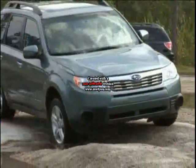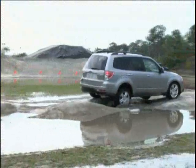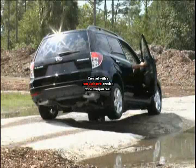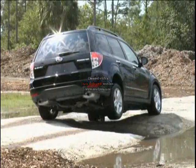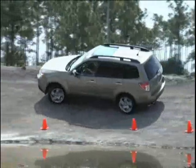On the uneven surface, we evaluated suspension articulation and chassis rigidity. Due to the highly rigid chassis design of the Forester, the driver is able to open and close his door with perfect alignment. The next part of the course was what we call the Jello mold.